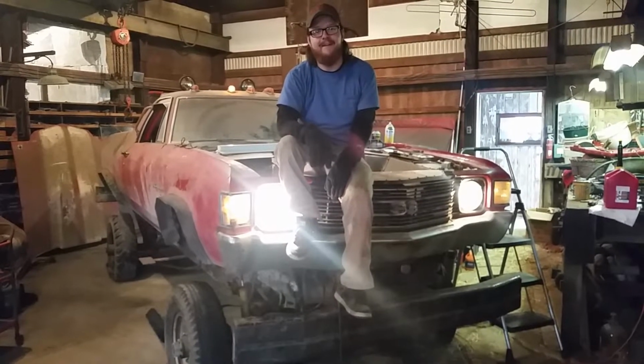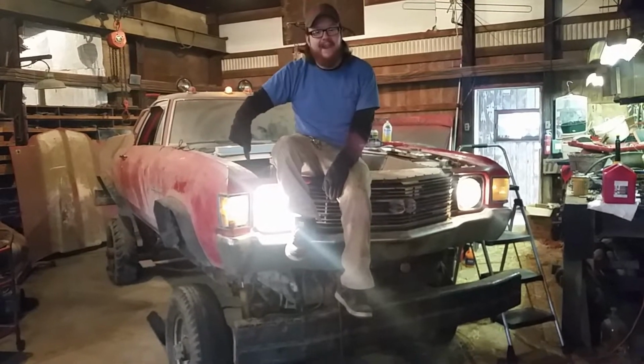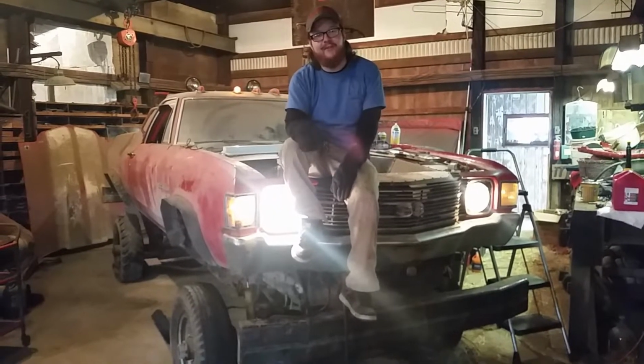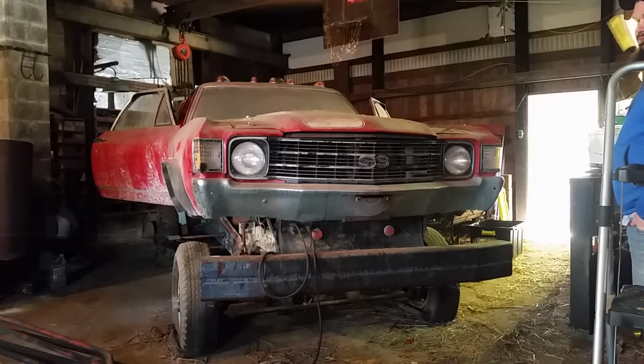On this episode of Shenanigans Rinse Repeat, we revive a monster truck El Camino that has been sitting in this barn for 23 years. So it begins.